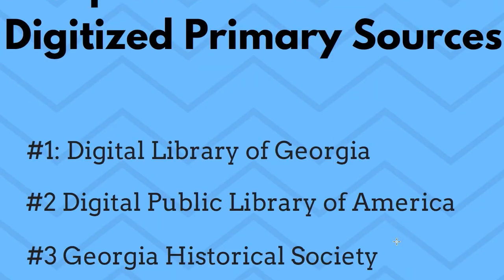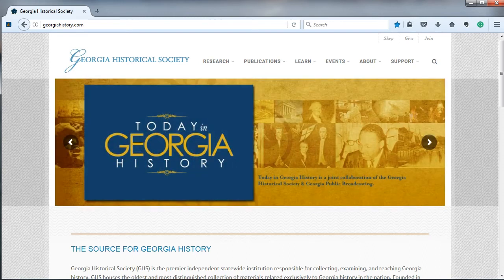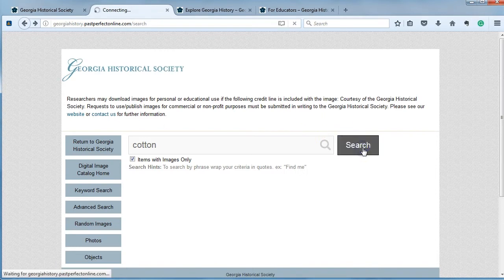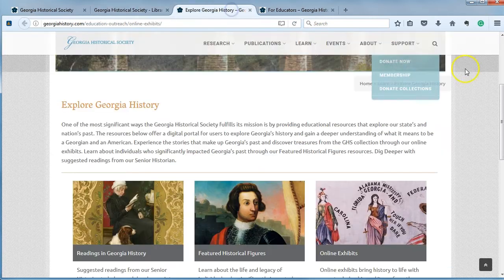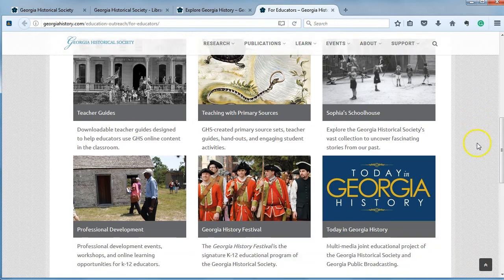DPLA also curates online exhibits and develops primary source sets specifically for educators. Number 3 on our list is the Georgia Historical Society. I may be a bit biased, but I don't think you'll find a more trustworthy and dependable source for Georgia history than the Georgia Historical Society. GHS has been collecting, examining, and teaching Georgia history since 1839. You will find digitized primary sources on georgiahistory.com by exploring the digital image catalog and browsing the many online exhibits, biographical resources, primary source sets, and other materials made specifically for teaching with primary sources.